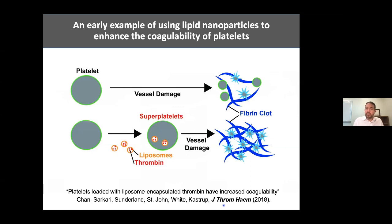And so this wasn't mRNA in the liposome. In this case, we actually loaded the enzyme thrombin in there, so liposomal thrombin that we load into platelets. And normal platelets, when they saw indicators of vessel damage, they clotted. So they helped form fibrin and became activated.